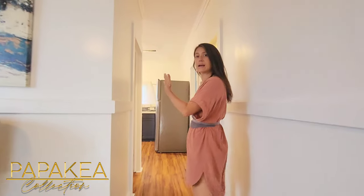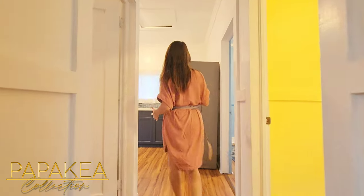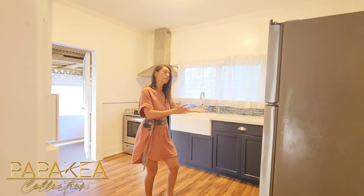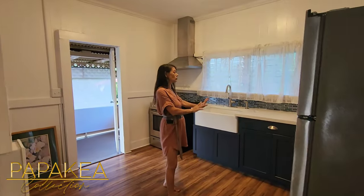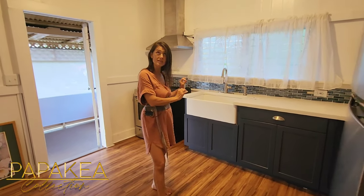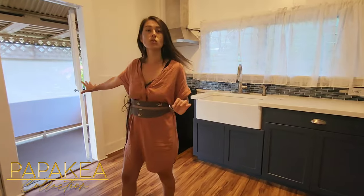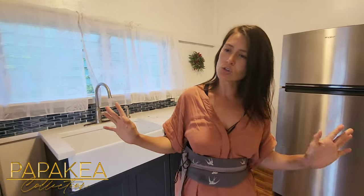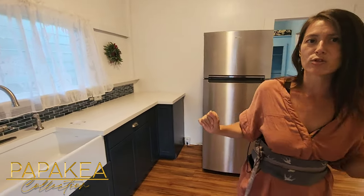So as we go down toward the back of the house, here we are in this beautiful kitchen. It looks like they've recently done a remodel. Gorgeous color scheme, subtle navy blues and whites. This way, we do have a secondary entry to the home. That way goes toward the carport and the backyard. Let me show you around the bedrooms and the bathroom. Come on this way.